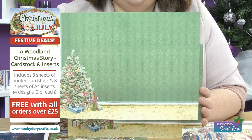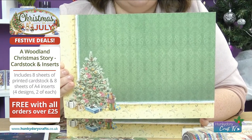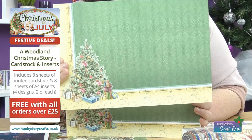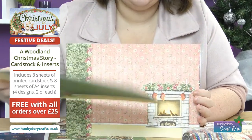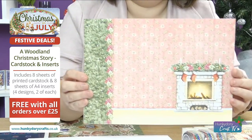So just look at all the detail all over that cardstock. You've got your beautiful damask green background, you've got all those elements there on that Christmas tree, and then that lovely soft vintage yellow wallpaper finish around the edges. Gorgeous. And again, this one I love. So many different things in here.